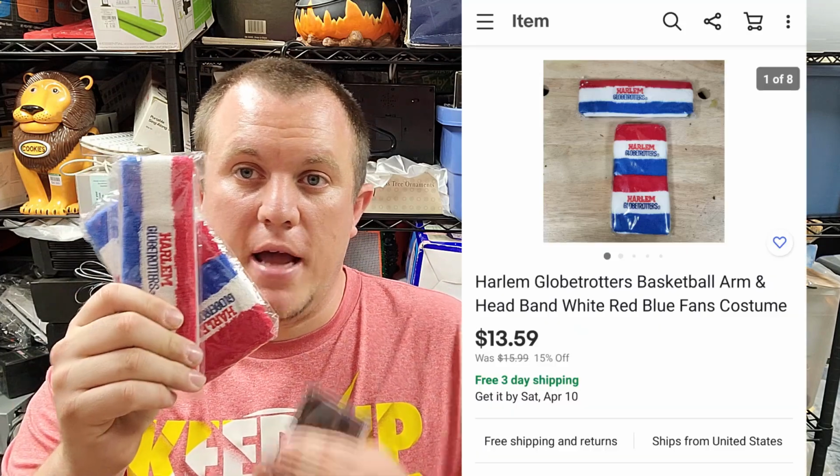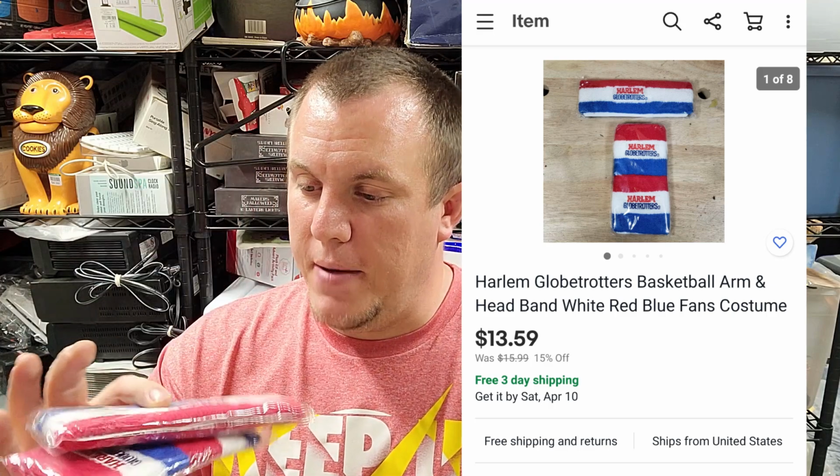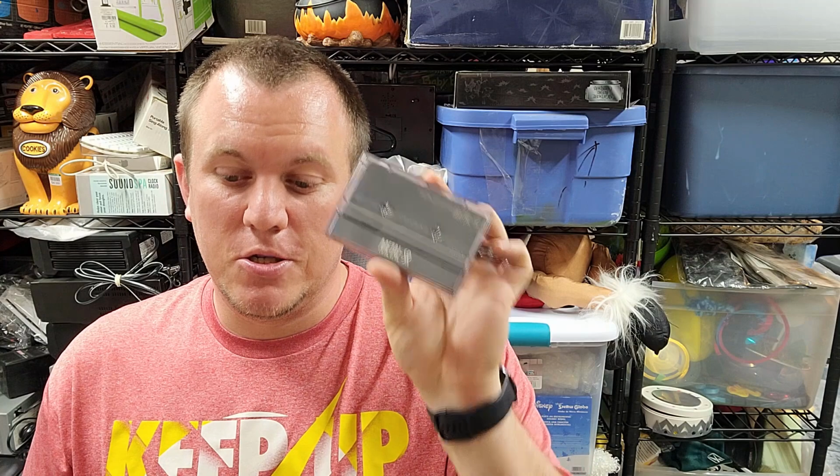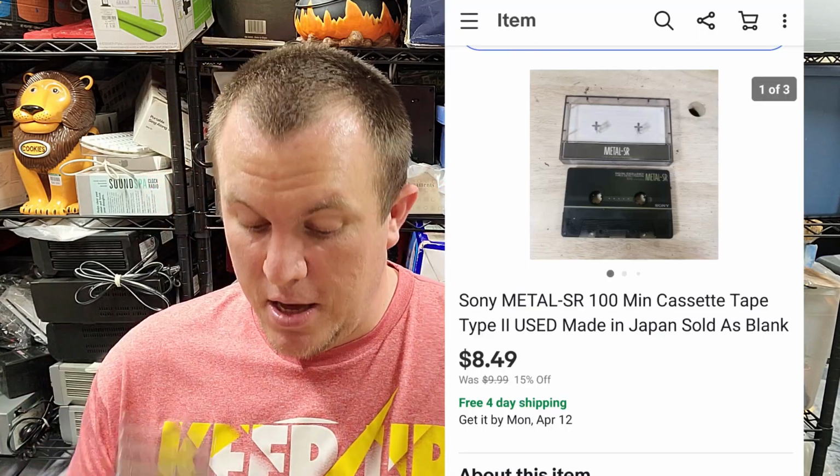Sold some more Harlem Globetrotters, little armbands and a forehead band or whatever it is, headpiece. These sold for like 13 bucks, and these all came from an online auction. Sold a metal SR Sony tape. This is used. It sold for $8.49. People like the Sony metal ones, so if you find them sealed, you've got something good. Definitely keep an eye out.